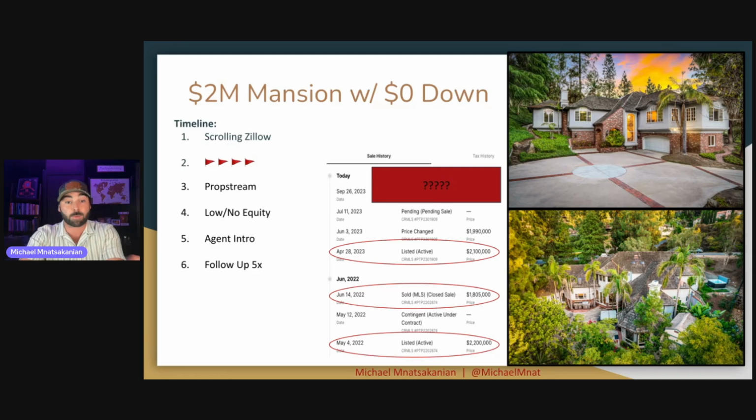He said, we're going to test the market. We're going to see how it goes. When they dropped the price in June, I realized, okay, that's a pretty big drop. $100,000 means they're probably fairly motivated. And because they dropped the price at the start of a new month, I knew that the mortgage payment was probably something they were concerned with.